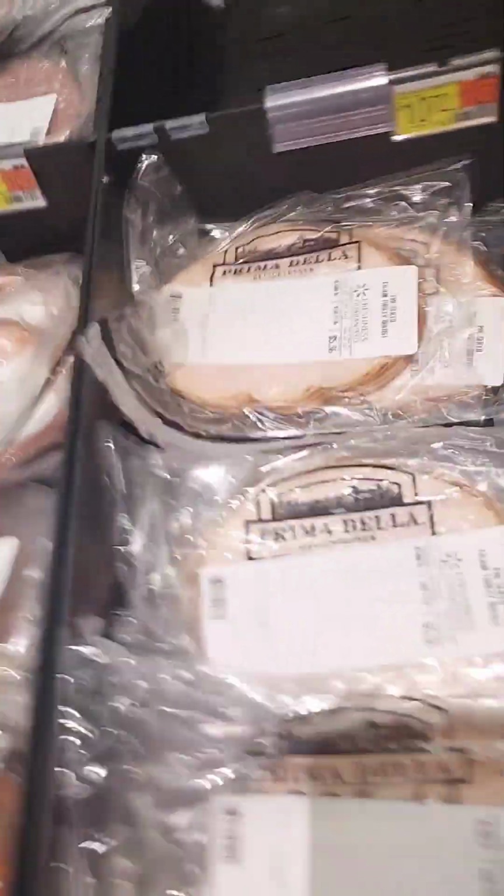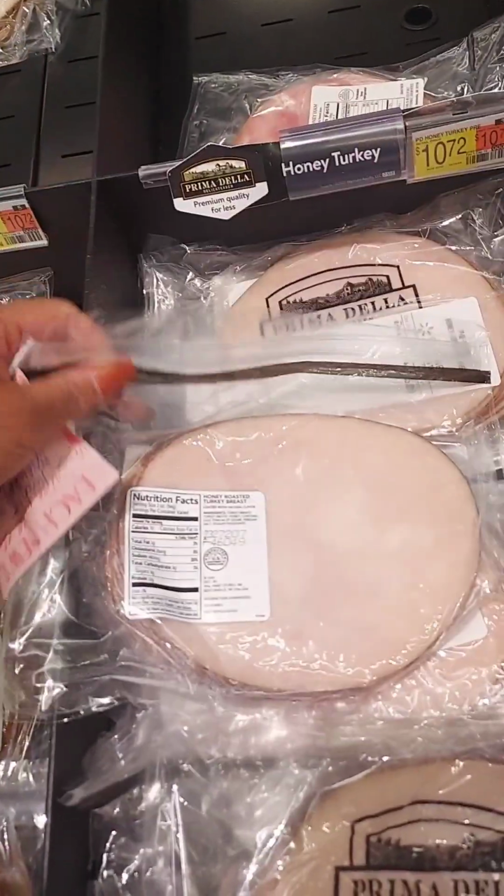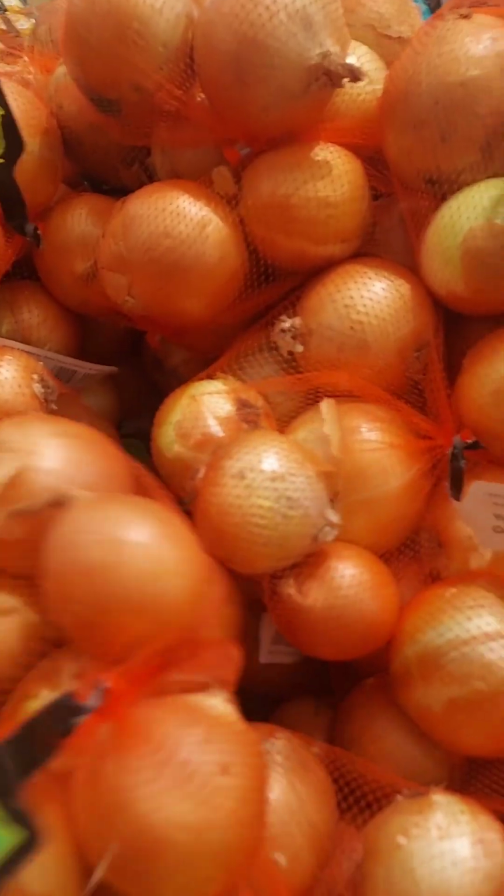And I see they do have the turkey breast. So, roasted turkey breast, that is. I'm just going to grab this pack right here. It works for me. Get us a few sandwiches out of here. A couple, should I say, for both myself and Janice. It's just Janice and myself right now.